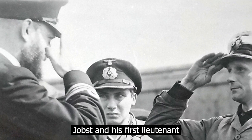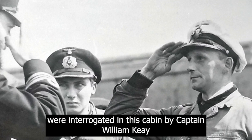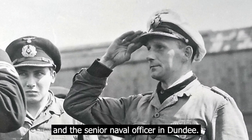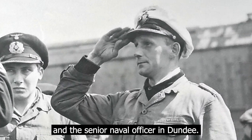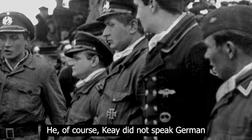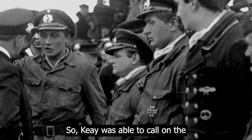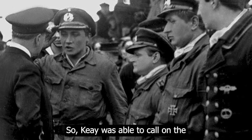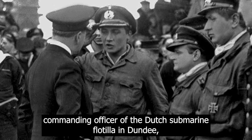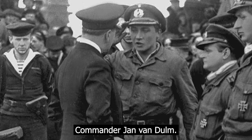Jobst and his first lieutenant were interrogated in this cabin by Captain William Kay, the commanding officer of HMS Unicorn at the time and the senior naval officer in Dundee. Of course, Kay did not speak German, and the two German officers did not speak English. So Kay was able to call on the services as interpreter of the commanding officer of the Dutch submarine flotilla in Dundee, Commander Jan van Dom.